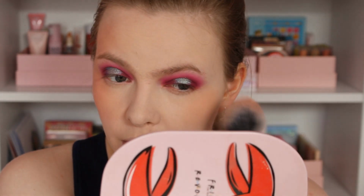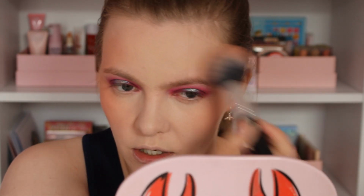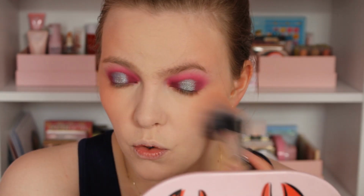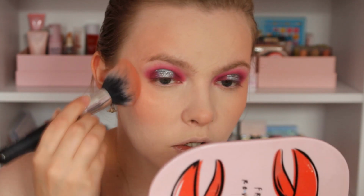I got it in, I think, an advent calendar, maybe the Glossy Box advent calendar, and I just don't reach for it. But it's a really nice shade actually, but I am tapping in quite a lot to the pan, and also I have similar shades to this in my collection already that I do reach for. So I just think for me this doesn't get enough use, and that's really the main reason I've decluttered it.